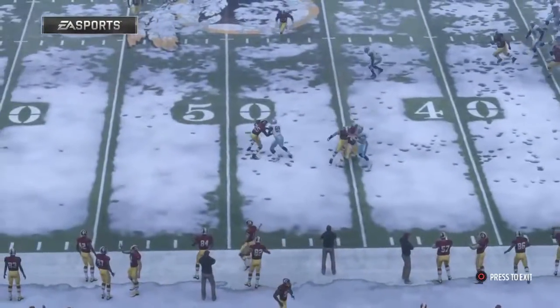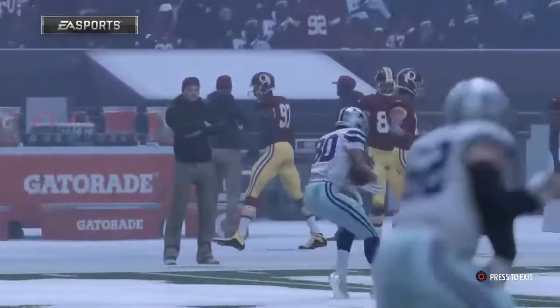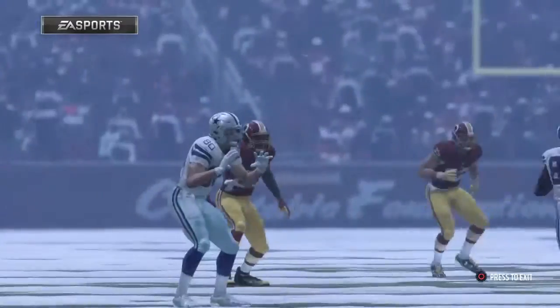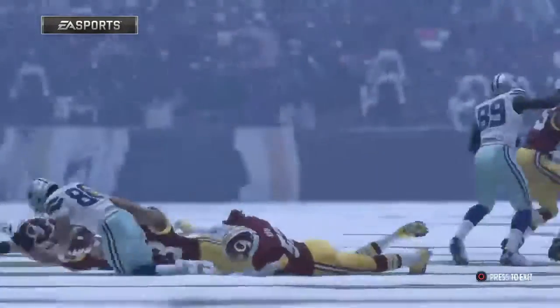When the hitch route is run really well, that jab step off the line of scrimmage by the receiver is designed to back up the defender and give him a little bit of space. All you want there is to get that space, catch the football, and then make a move and pick up extra yardage. And that's exactly what he got done there.